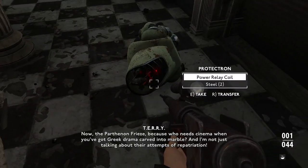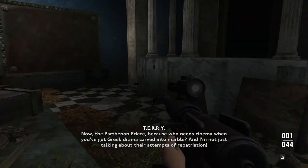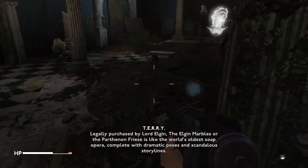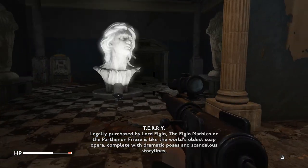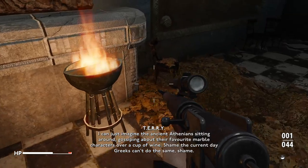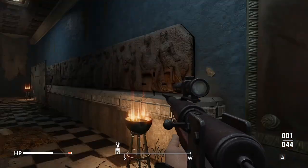Now, drama carved into marble. And I'm not just talking about their attempts at repatriation. Legally purchased by Lord Elgin, the Elgin Marbles, or the Parthenon Frieze, is like the world's oldest soap opera, complete with dramatic poses and scandalous storylines. I can just imagine the ancient Athenians sitting around, gossiping about their favourite marble characters over a cup of wine. Even the current day Greeks can't do the same. Shame. Yeah, if it's anything like London, I'm guessing they're probably all dead.